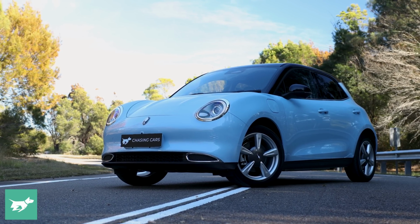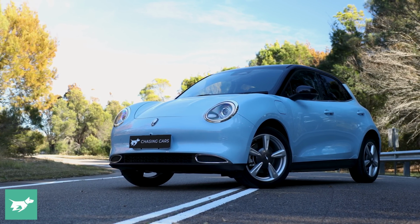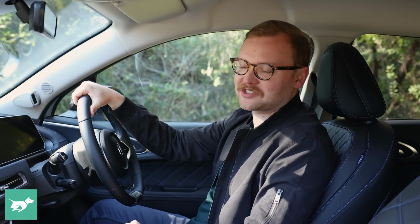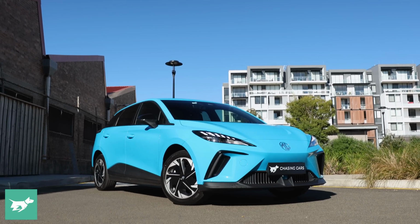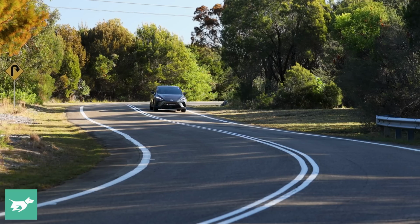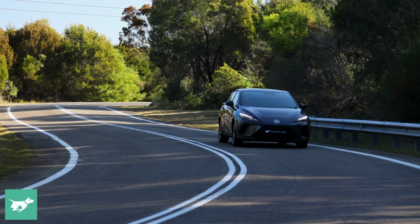So with that in mind, how does the Ora stack up? Well, certainly it stacks up better than when this spec was 2.5 grand more expensive a matter of days ago, especially when you consider that if you don't need the bigger battery, this is now a pretty affordable car to get into. However, you should also check out vehicles like the MG4 and the Dolphin to see whether the interior styling and the exterior styling and the way they drive also suits you better.